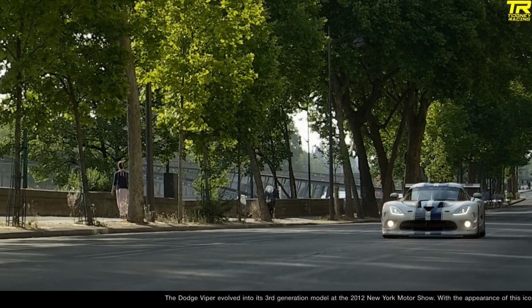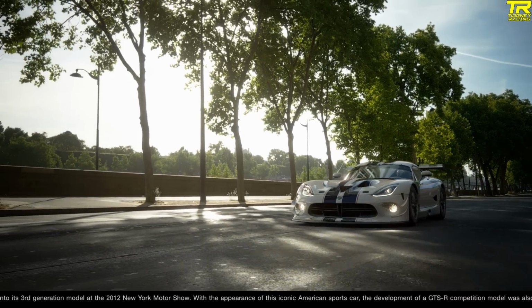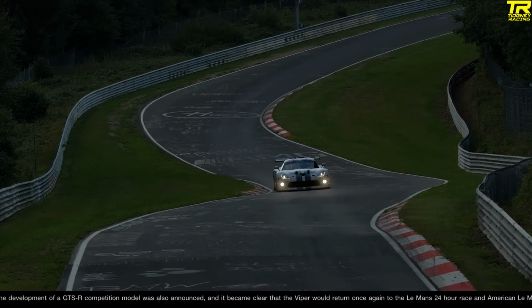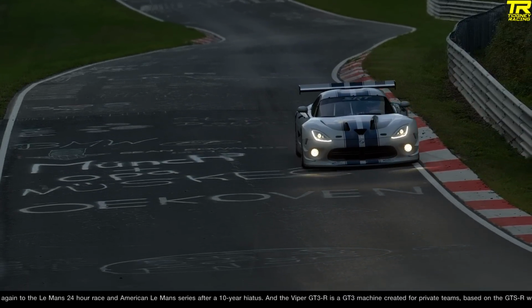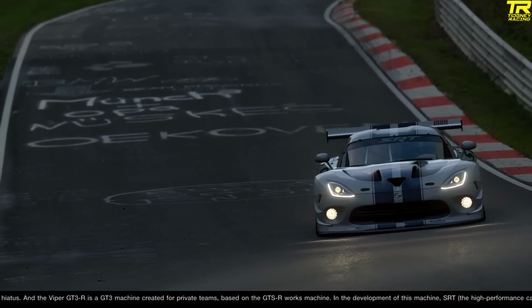Hello everyone and welcome to the car profile, otherwise known as the BoP test, and we're here with the Dodge Viper SRT GT3-R, the Group 3 car for Dodge. And what I found when trying this car is it's like your stereotypical American car. If you think of America and you think of the car, you think of Viper, and you think of the way this drives as well.